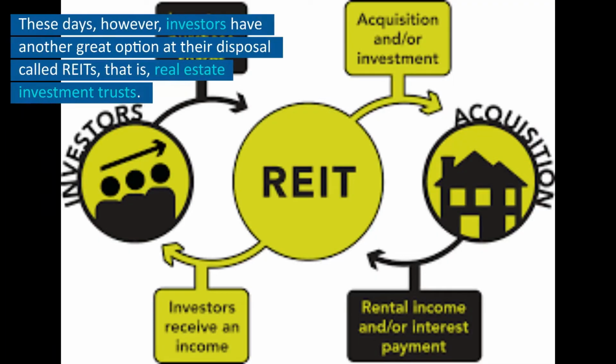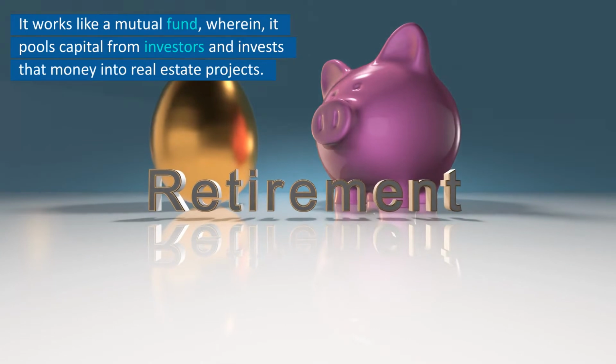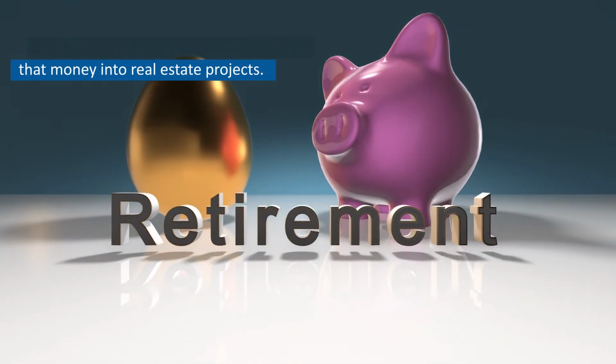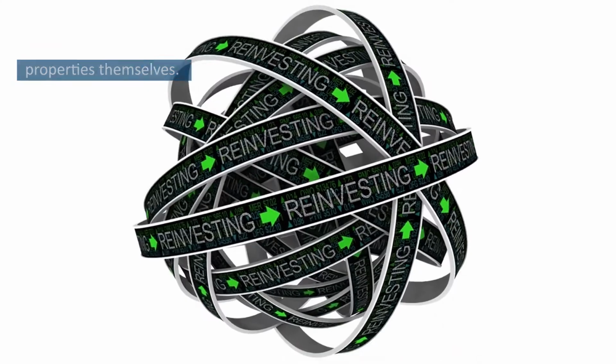These days, however, investors have another great option at their disposal called REITs, that is, Real Estate Investment Trusts. It works like a mutual fund, wherein it pools capital from investors and invests that money into real estate projects. Investors can earn dividends from these, without buying or managing the properties themselves.